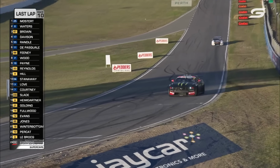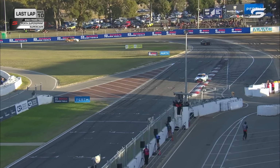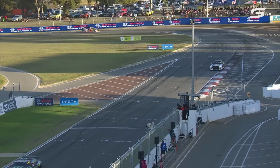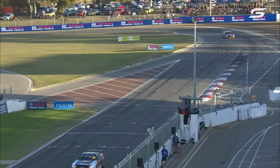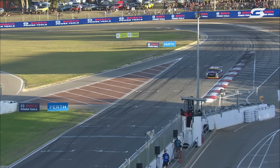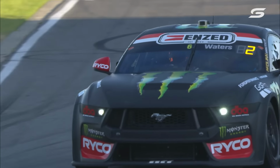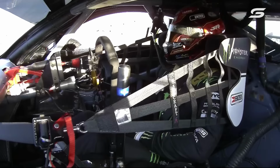Into the final corner. Monster Energy Mustang. And this is what Cam Waters has been looking for all season, and he takes the gold this afternoon in Western Australia. Good job, boys. So proud of you guys. Excellent drive by Cam Waters there.